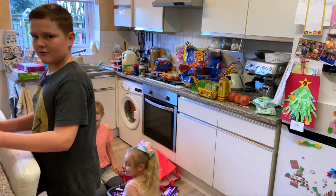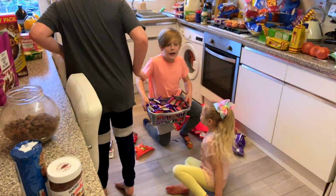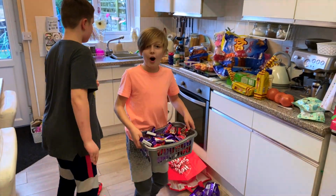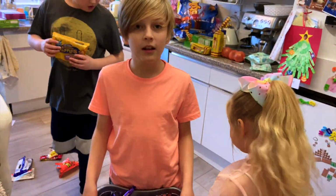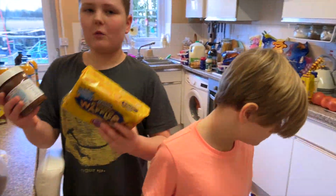Shopping delivery. What are we doing? Putting it all away. How many? Teamwork. We got malt loads. Yeah. Pudding. Careful, Mills, you'll break them all. Puddings to last for a long time.